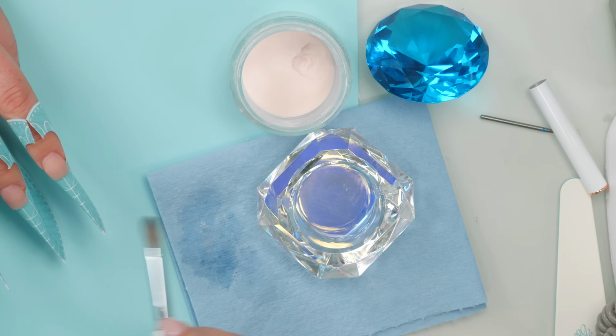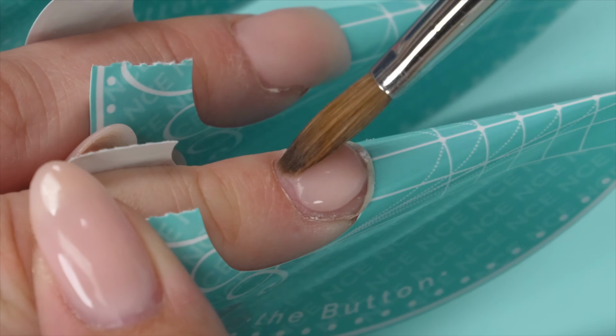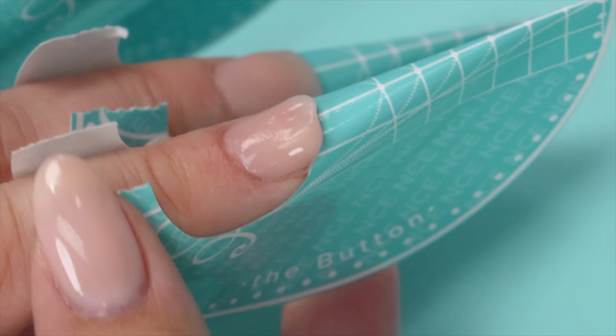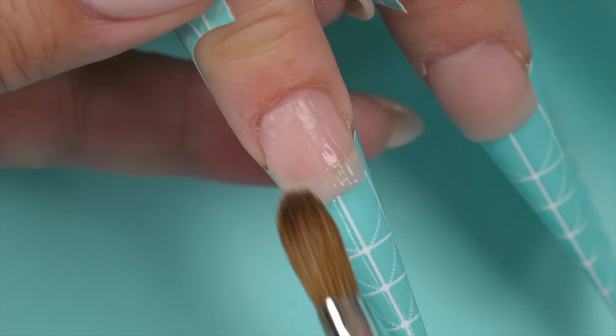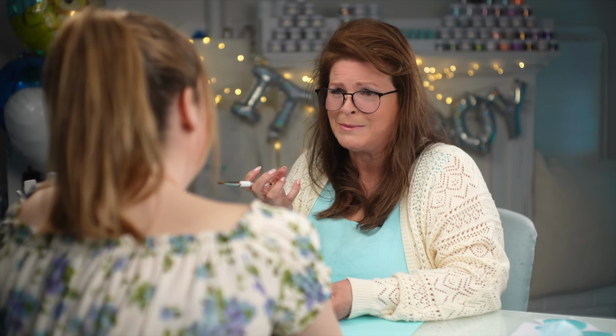So I'm going to do obviously a very short and comfortable length, because when you're expecting, you don't know exactly the delivery date always. Sometimes you do, but you don't want to be caught where you just need a fill and the nails are super, super long. That's true. So you want to keep them on the shorter side so they're not really long and unruly by the time the baby's delivering. You're like, oh, I didn't get a chance to get my nails done.